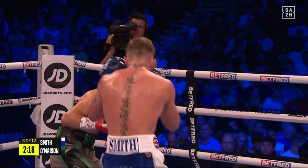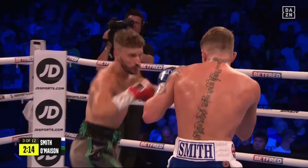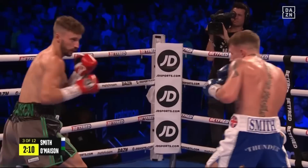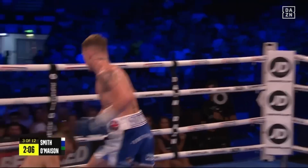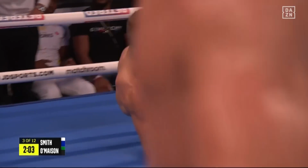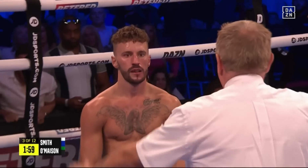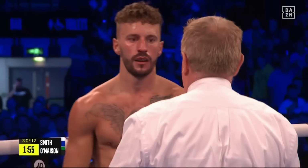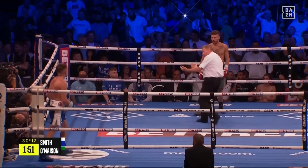He can't afford to lean back with that chin high when Dalton Smith is looking for that right hook. But for O'Maison, it can't be just about avoiding the shots from Dalton Smith. He's got to make some impression himself. Yeah, definitely. Dalton Smith is being first with it. There's a bit of waiting in between, but he's still being first. Brilliant right hand, set up with the left hand. Brilliant shot. He gave the warning in the previous round, and now O'Maison goes down for the first time in the contest with almost 2 minutes to go in the round.